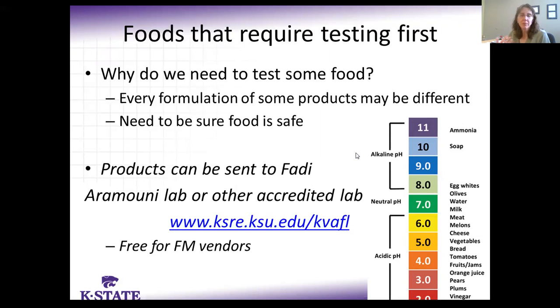That's why we recommend that some foods get tested first, so that we can find out how high of a risk it is. Does it need a license to make sure that it's safe, or is it lower risk, so we don't have to have a license to sell that product? Because everybody makes pepper jelly a little bit differently. Everybody might make salsa a little bit differently. So we want to make sure that we're evaluating that particular product to see if it's going to be safe or not.